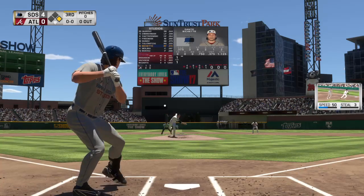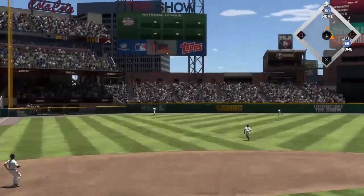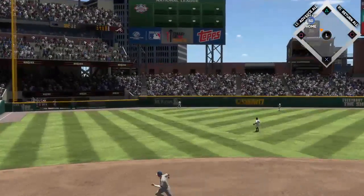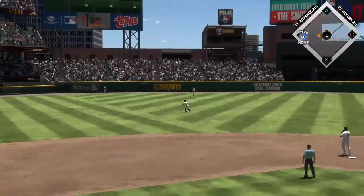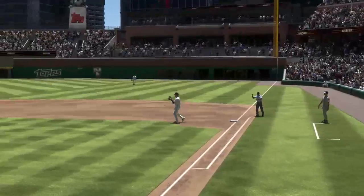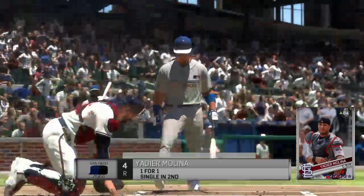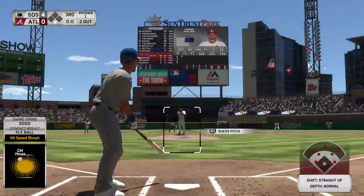Standing in now, Dante Bichette, skied in the air to straightaway left. Catch made out there by Kemp, and there's one gone. Tulowitzki rounds the corner and is headed home. On to first, and they get the double play. The batter, number 4. So bases are empty here with 2 gone.